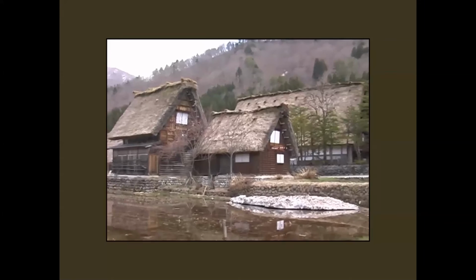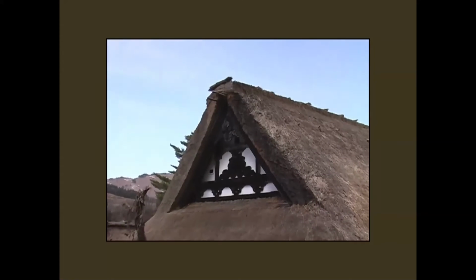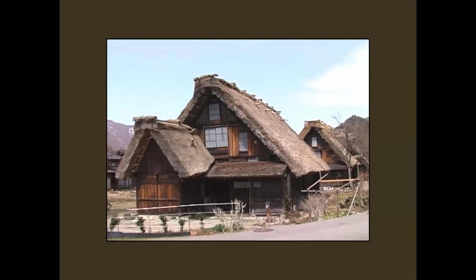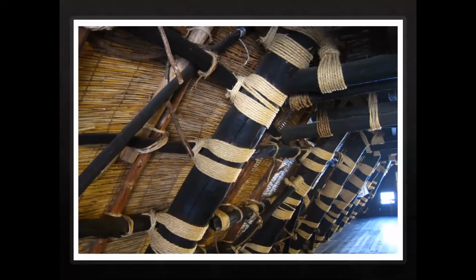You can see the thatched roof, typically quite tall, 3 or 4 stories high, and they have silkworms in the roof, which live there, and they spin silk, which is one of the crafts of the area. You can see there they're repairing the thatch on the roof. No nails at all, tied together with rope, and that's the inside of the roof of one of the houses. Remarkable architecture.